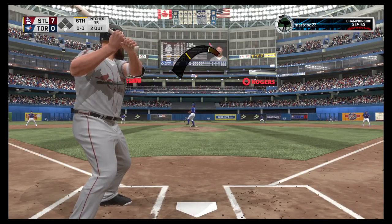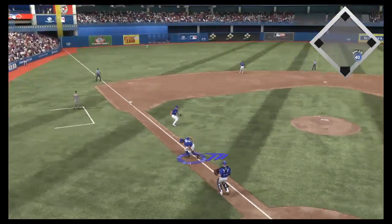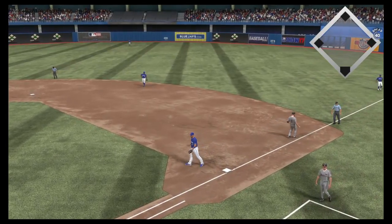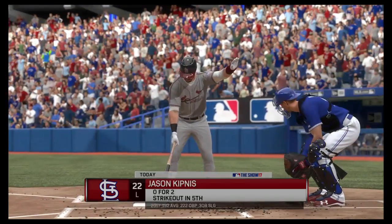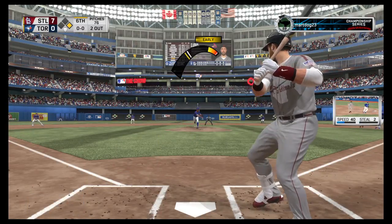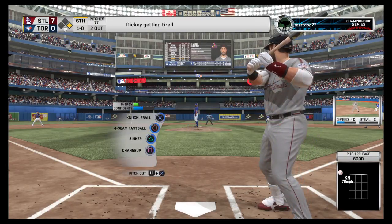Evan Gattis. No hits in 2 trips to the plate for him in the ball game. Bouncer down the line. Throw not in time to get him, and how about that? An unlikely infield single. Stepping in and ready for another shot, Jason Kipnis. He comes in 0 for 2 thus far. And this misses outside and a bit high. 1 ball, no strikes.